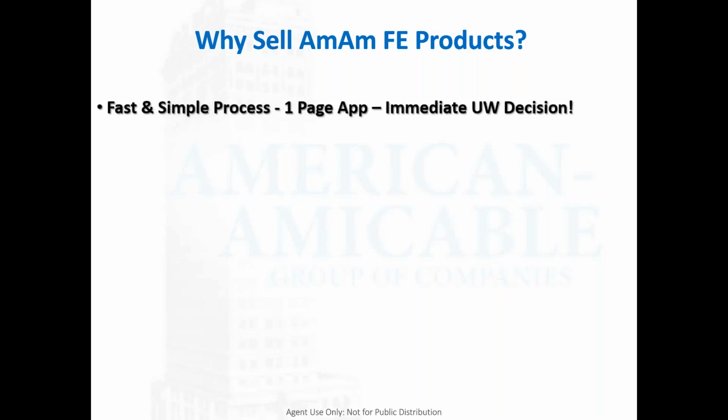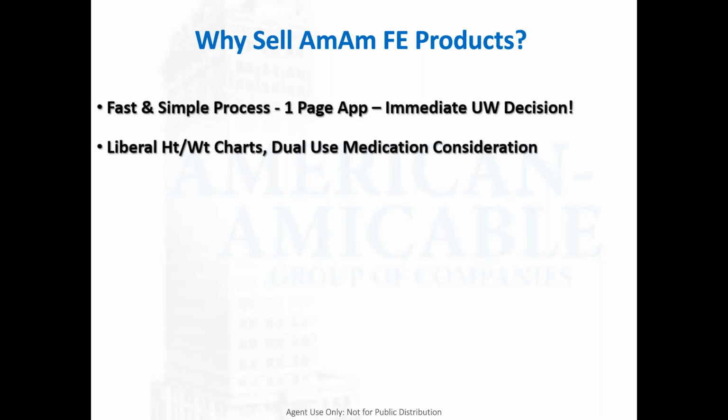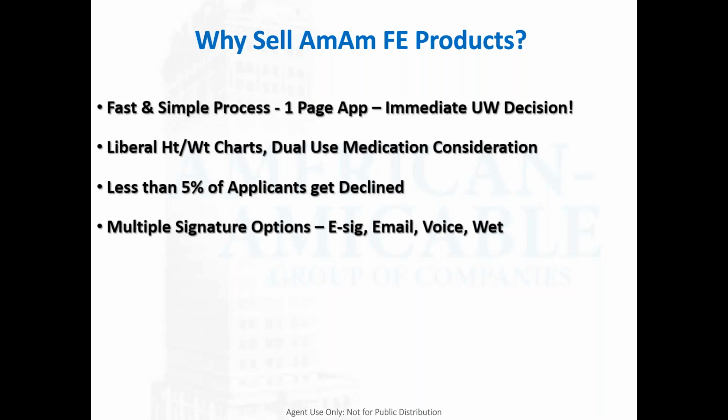Okay, so to sum up the process of the product, like I said, it's a very fast, simple process. If you're going through that application itself, it's about a 7, 8, 9 minute process from start to finish. It's about as fast as you can do. And the great thing is you get those immediate underwriting decisions right there at the point of sale with your client. So you know if they're going to be approved or not, whether you can get coverage with us. If you can't get coverage with us, then you know you can go on to another carrier and find coverage for them somewhere else. So we're a fantastic company to start with, because we'll approve almost everybody for you. Our height and weight charts are liberal. Of course, that dual use medication consideration is huge for you as an agent, because it allows us flexibility to get people approved and not get them declined with us.